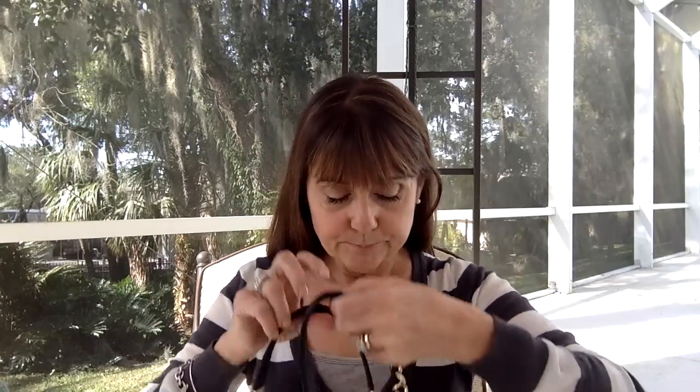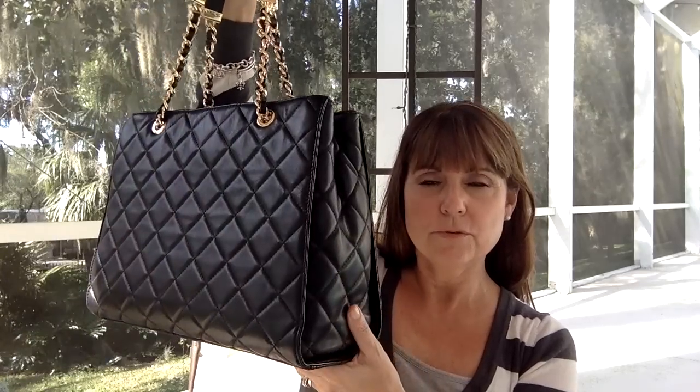Here it is. Here's the back of it. I hope you're seeing it. I'm going to turn it sideways so you can see through the glare. It is the softest lambskin leather you've ever felt, super squishy. It's very, very comfortable on the arm. It's very roomy. It's got wonderful handles with the gold, with the black threaded through them.